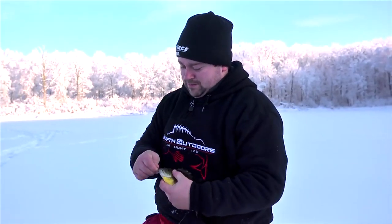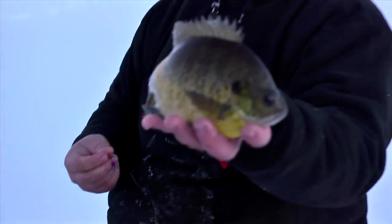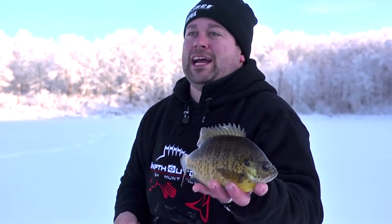What'd you get that fish on, Joel? I got it on a slender spoon, but this fish took its own sweet time in doing everything that it did. It didn't swim up fast, it didn't even fight fast.